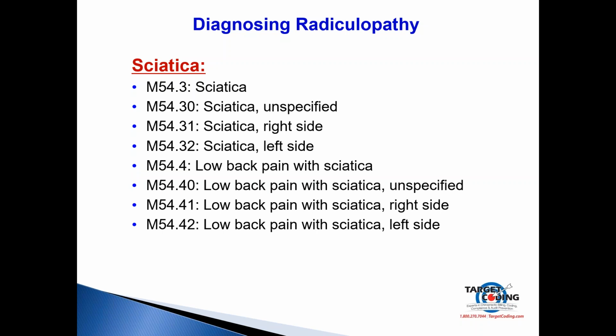Then we have M54.4. That's low back pain with sciatica. This is a little combo code. If you remember back in the day with ICD-9, if the patient had low back pain and sciatica, we had to use 724.2 and 724.3. Those days are over. We have a combo code. Here we go, M54.4. That's low back pain with sciatica. Boo, don't use that one. Won't work. M54.40, low back pain with sciatica unspecified. Hopefully you don't use that one. There we go, 41 right side, 42 left side.